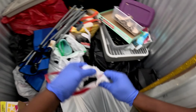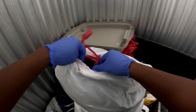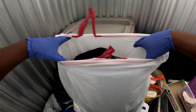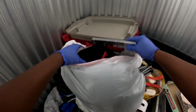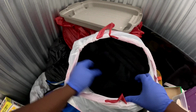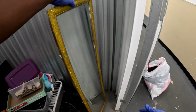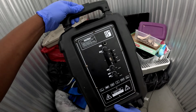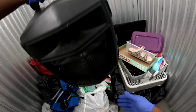And let's start off with this bag. We have a white bag right here. Let's see if any goodies are in it. We have an Avengers book, and more clothes. Oh, nice. Look, we have a really nice mirror right here. See that? Cool, cool. And we have a speaker. What type of speaker is this? Bose. Okay, never heard of that before.